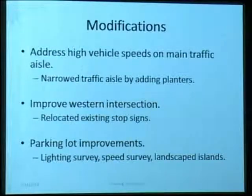To address the high vehicle speeds on the main traffic aisle, the traffic aisle has been narrowed by adding planters to the end of the parking aisles. And we'll look at that in more detail. All of this we'll look at in more detail. To address the western intersection, the stop signs are proposed to be relocated. We'll look at that also. And parking lot improvements, there was a lighting survey done, a speed survey done, and landscaping islands will be added to the end of those parking aisles, as I mentioned. The applicant will talk in more depth about the lighting survey and the speed survey.